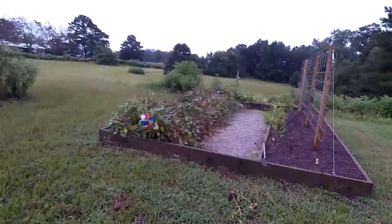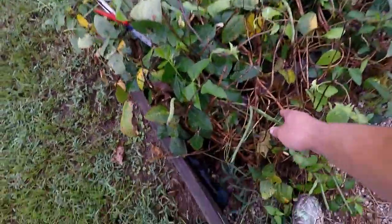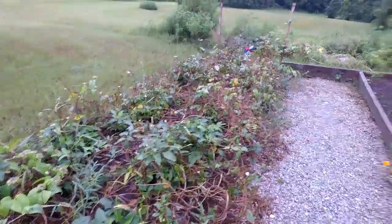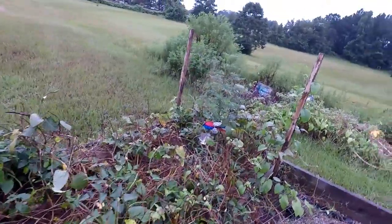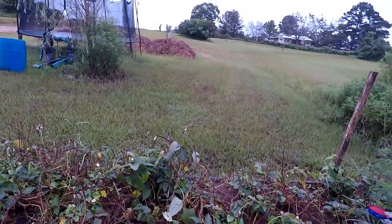All right, purple hull peas. They're still putting out peas. Sure enough, and there's peas all over the place. That's the only reason why I don't think I'm gonna undercut them. I might just trim them down and till them in. I'm not really sure. DIY gardener suggested the no-till method. I don't know how that will work.